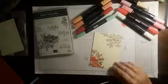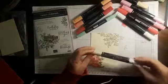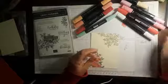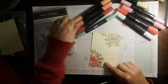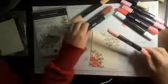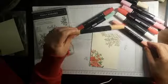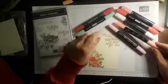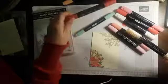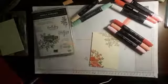Little set there, isn't it? So essentially I have stamped this in Sahara Sand. These are roses. So these in the main I used Flirty Flamingo Light, Calypso Coral Light, and Light Cherry Cobbler, I think is what I kind of ended up with.